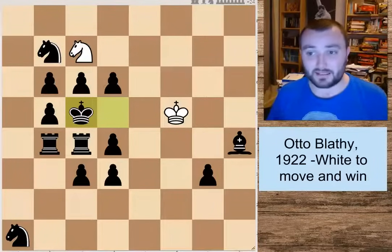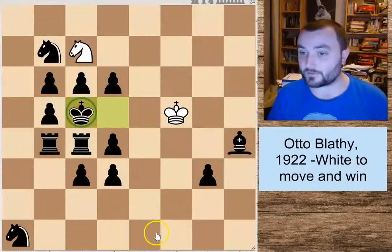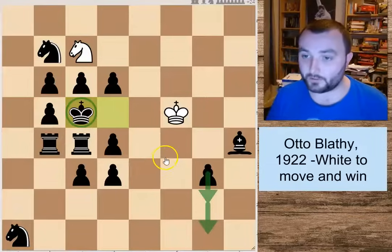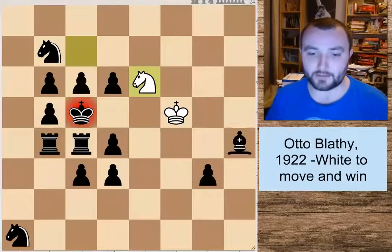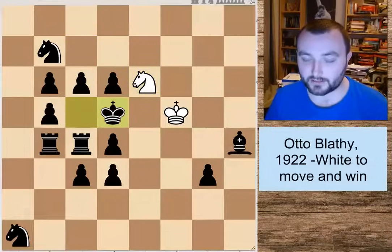Bear in mind, he just needs to find some way to stop these flurry of checks and have at least his king able to escape to be able to promote one of his pawns or just checkmate the white king quite easily. So we can't give black any time here. Now the knight comes back to e6 with check, king moves back, and we throw in another check.